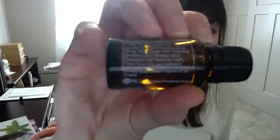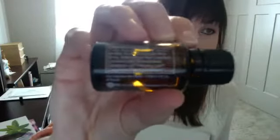Many of doTERRA's oils are safe for internal use, and the best way to determine if they're safe is to look and see if they have an essential oil supplement fact label. And I'm showing the Facebook Live group the supplement fact label. This is On Guard, an oil we're going to be talking about. But you guys can see it actually says that it's okay for internal use, and there's a supplement fact label on the bottle. Now, I know some of you online are in Canada, and you do not have this supplement fact label on your bottles of oil.